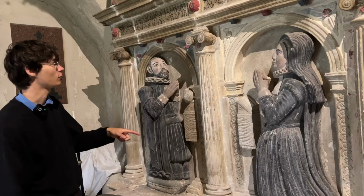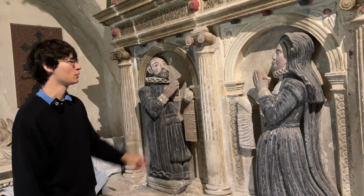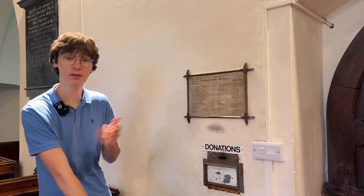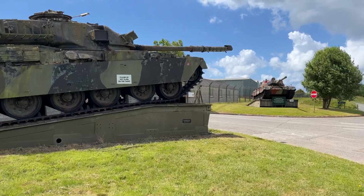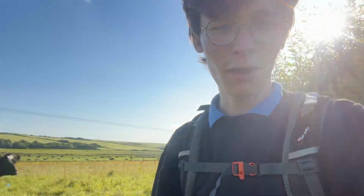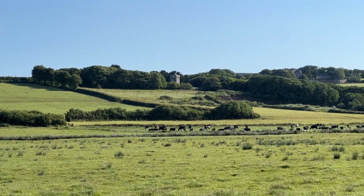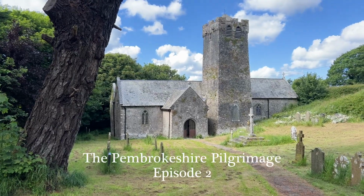This is the second day, and gosh, do we have a lot in store. First of all, we encounter some incredible funeral monuments, then we view the gorgeous lily eggs at Bosherton before I get flummoxed by the size of this board. Not as big as I thought it was going to be. After that, we come across some tanks which have an interesting connection to one of the churches. Then finally, I get scared by some cows and have to beg a farmer to help me. But of course, all of this is taking place in the gorgeous Welsh countryside on our pilgrimage, which is guided by these stunning medieval churches.